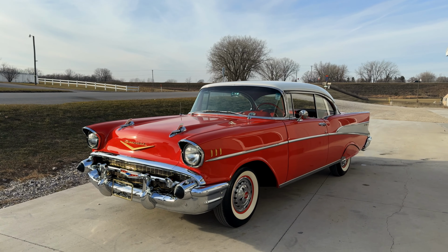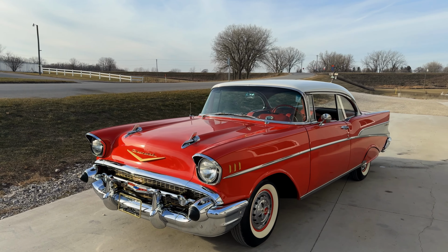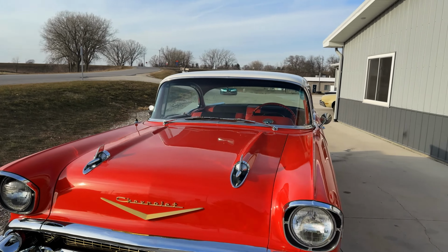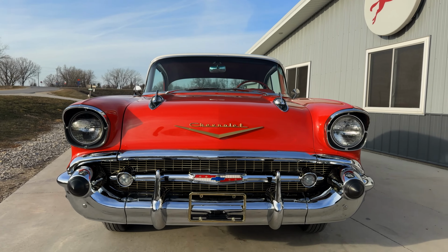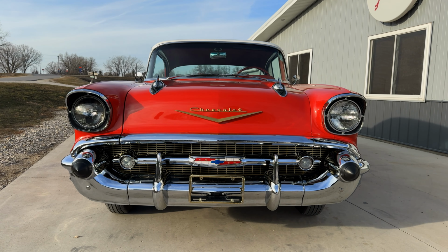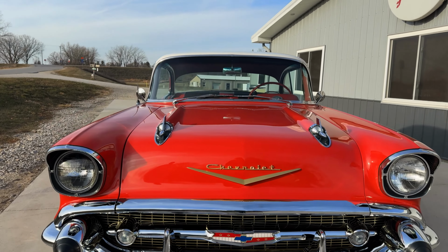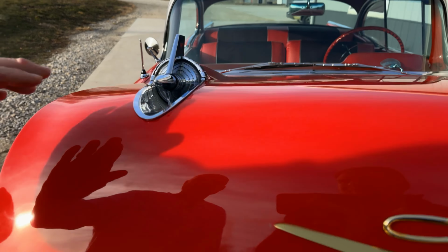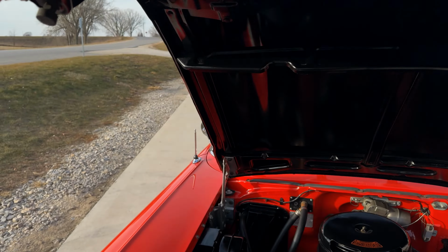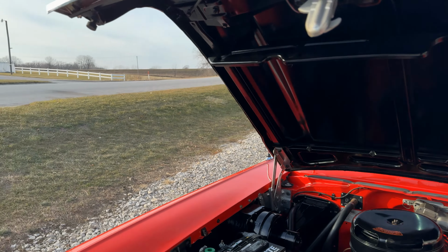Let's go ahead before I open the hood and just get a good view here of the gorgeous front bumper, the bumper guard, the grille. I mean, it's a show quality car from bumper to bumper, laser straight, wide whites, absolutely gorgeous. And the paint is beautiful, especially when you have all that nice chrome. Yeah, and all the chrome and bright work looks brand new.